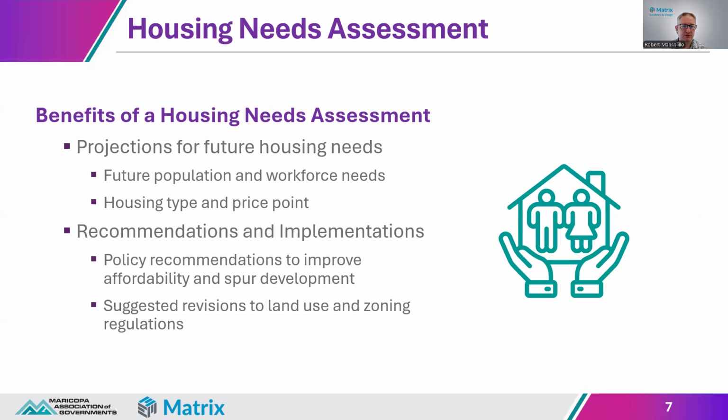Policy recommendations to improve affordability and support development. We're going to see a lot of that, and also the second point, suggested revisions to land use and zoning regulations. We're going to see a lot of those two when we talk about House Bill 2720, which is accessory dwelling units, and House Bill 2721, which is middle housing, missing middle housing. I don't get into that too much here, but Ed is going to talk about that quite a bit in his afternoon session for model ordinances.